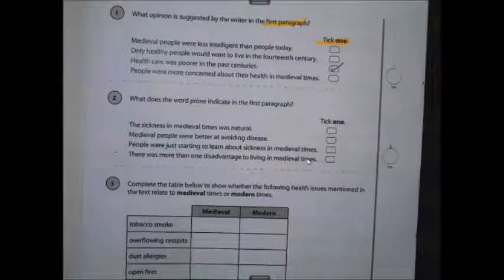People were more concerned about their health in medieval times. Again, not suggested by the text at all. Nothing in there points to that answer. So I can only conclude that the correct answer must be that healthcare was poorer in past centuries, in past times. And we know that's certainly true from what it tells us within the text.